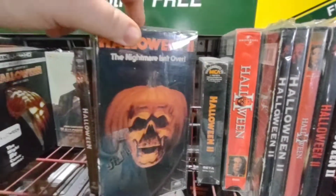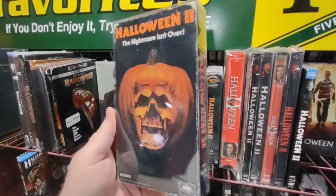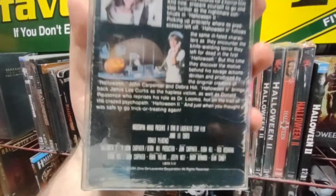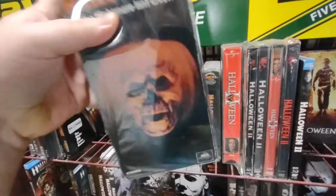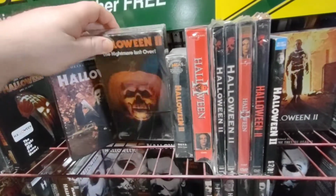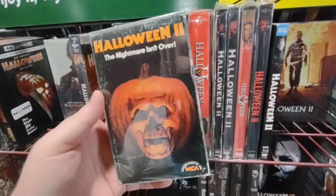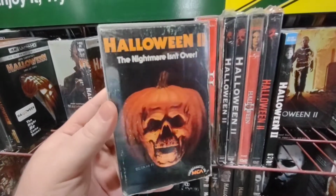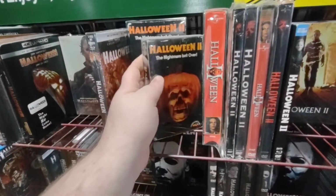Halloween 2, VHS. This is a Universal release. This is from 1981. Love that old school artwork there. This is the Betamax version, kids. Yes, there was another competitor to VHS. This is the smaller tape, the Betamax. Aren't they adorable?